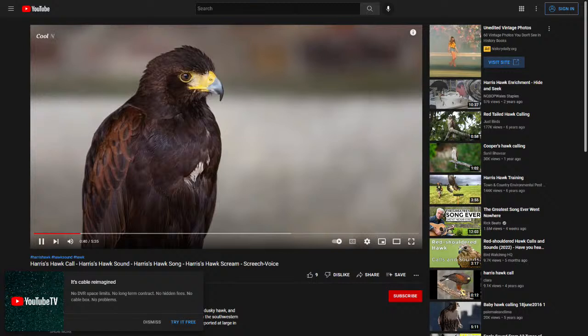Okay. All right. So Harris's Hawks are large, lanky raptors. They have long legs and fairly long tails. They fly on broad, rounded wings. Females weigh nearly twice as much as the males.